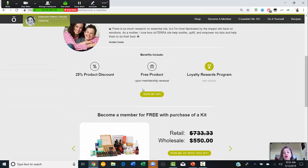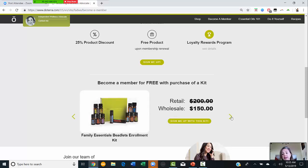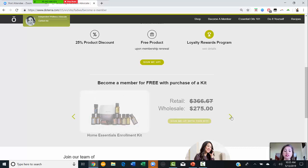If you come here and go to that area, look at all the options that you have. Right today, they have this option, which is the one that has most of the oils and products, and it's $550 wholesale. It also shows you the one with the vitamins and the deep blue. It gives you the wholesale and the retail, the one that we just spoke about. Then it gives you the Aroma Touch, which is very popular, and that's something that we recommend a lot to be Aroma Touch certified. Then it shows you the emotional kit. I love this one. We use this one quite a lot in our house because it helps with the different emotions.